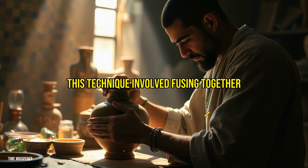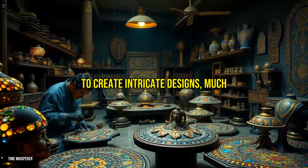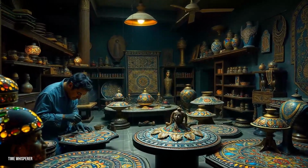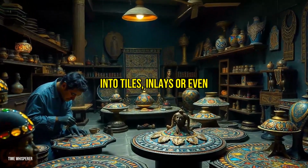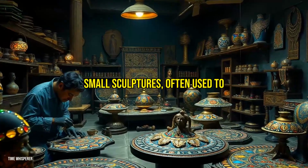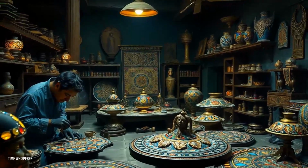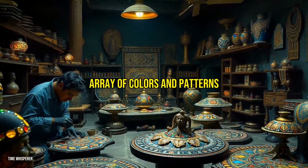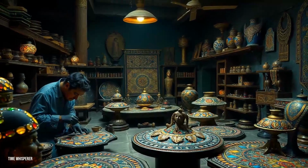Another fascinating aspect of Egyptian glassmaking was their use of mosaic glass. This technique involved fusing together small pieces of colored glass to create intricate designs, much like a mosaic. These pieces were then shaped into tiles, inlays, or even small sculptures, often used to decorate furniture, jewelry, and ceremonial objects. The result was a dazzling array of colors and patterns that added a touch of luxury to everyday life.